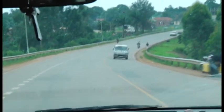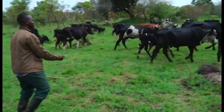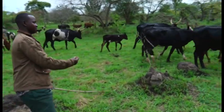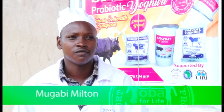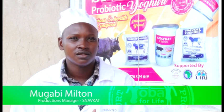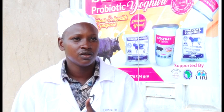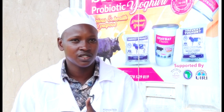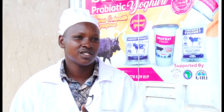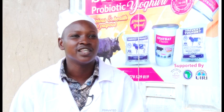Almost 200 kilometers north of Masaka, in the cattle corridor of Ngoma, Mugabe knows exactly where he gets milk. Once in a while, you'll find him on the farm. "This place is well known for milk. When we add in the skills from Heifer and the other probiotic culture, which is the Yoba, the whole thing becomes marvelous. The business turns out to be the easiest."